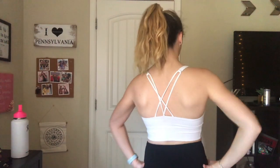But honestly, I was super disappointed. As you can tell from the try-on clips, it fits me perfectly fine. It looks super cute, but if you go to do any exercise at all, like literally even yoga, your boobs just kind of fall out of it. And it's not because it doesn't fit me. It fits me perfectly fine, but I feel like it genuinely just has no support at all.